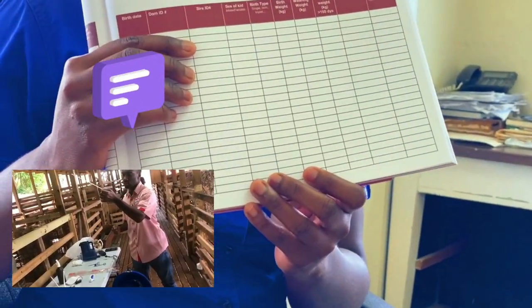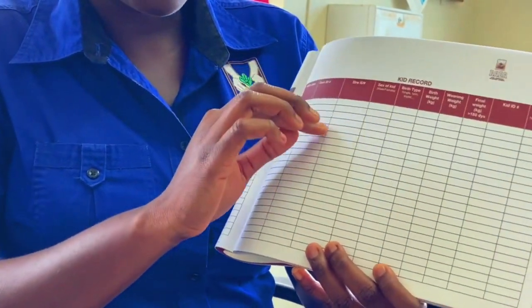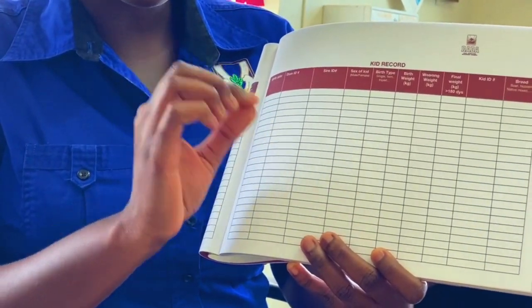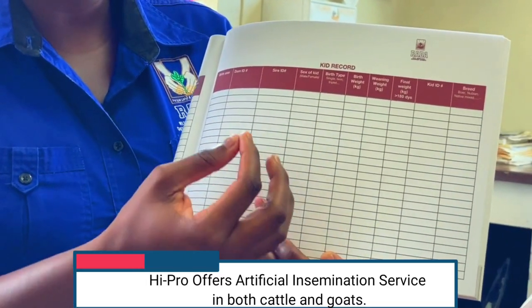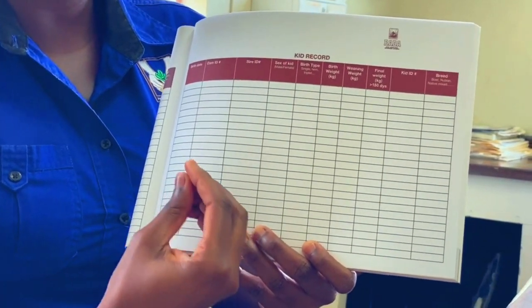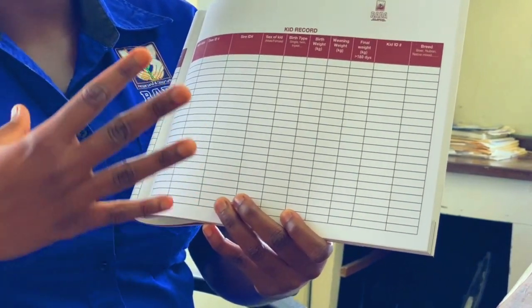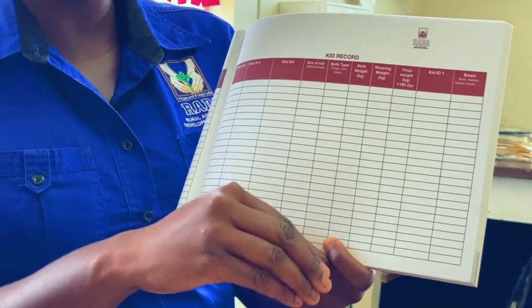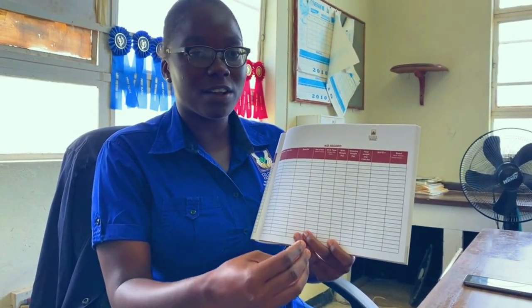However, if you had artificial insemination, you would have noted that the kid is from AI and you use the batch code of the semen. You also capture the sex of the kid, whether it is a male or a female, as well as the birth weight. Now, after the kid is growing, once it reaches weaning stage, you also capture the weight of that animal as well as a final weight. And to continue record keeping of this animal, naturally, you would give that kid an identification number.